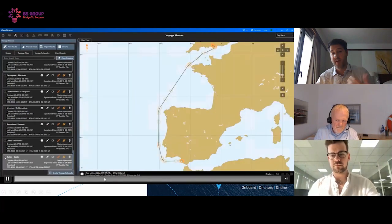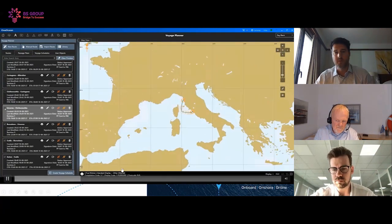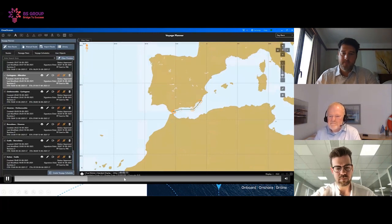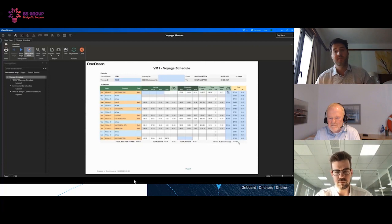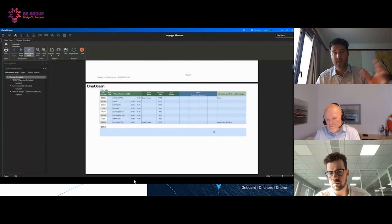So here we can link voyages together if required. In this case, this is a use case for cruise ships, so they prefer to view things in a voyage rather than just a specific plan. And then you create, all the way here at the end, these voyage schedules, which can be shared through all the stakeholders. Again, the big value is if something changes, it's 2-3 clicks and everything gets recalculated. If there's anything for safety of navigation or compliance issues, it gets flagged automatically. It blinks red, you can see it very clearly.